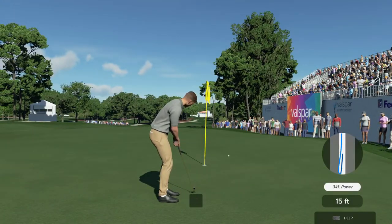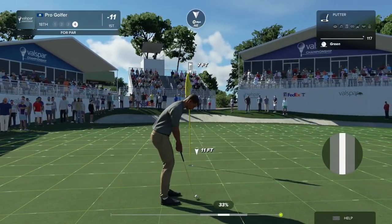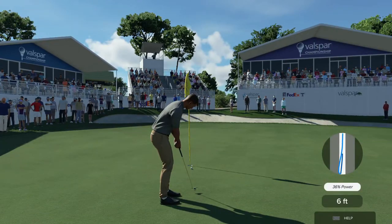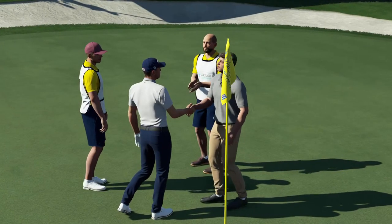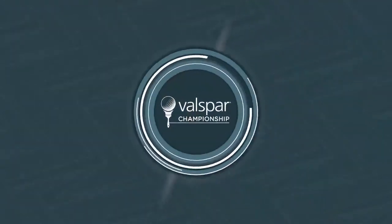Just didn't drop. Well, what a wonderful display this has been. Hole this putt, you'll sign off on a 60. And as that putt drops to the bottom, Rich, they are now the Valspar champion. What a performance. Yeah, what a performance, what a win. I mean, this player was just amazing all week long.